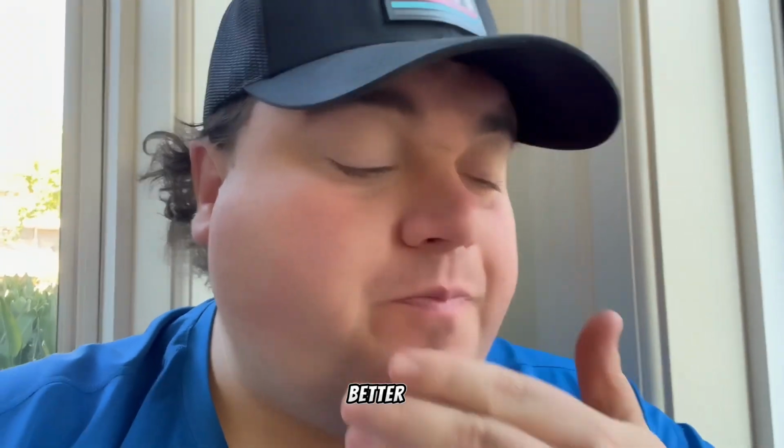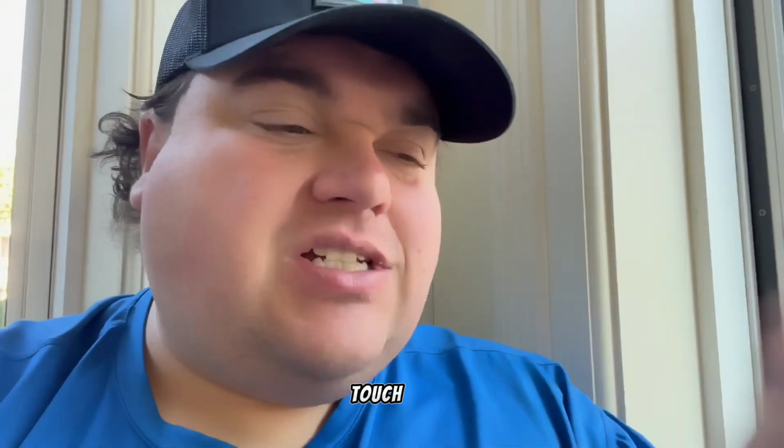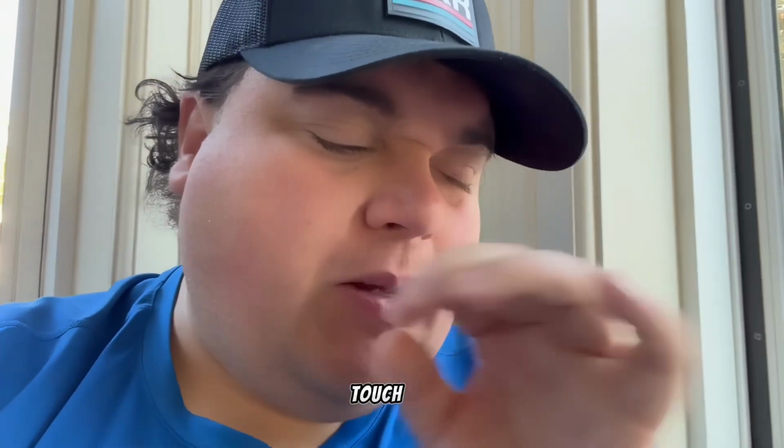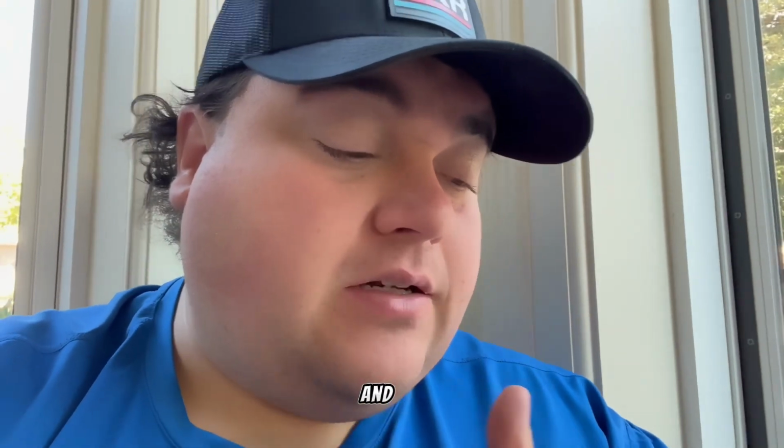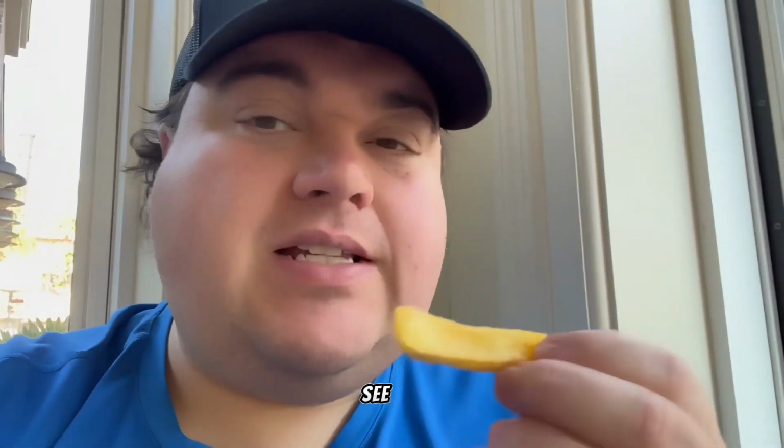Okay, that actually got better as I kept eating into it. It felt like it got more moist. It's still just a touch dry, just a touch. But I love the flavor, and I love mushrooms. So actually, I would love more mushroom in it. It's also the reason I like escargot, because it has a very earthy mushroom taste. But it's very good. Now let's see how some of these fries are.